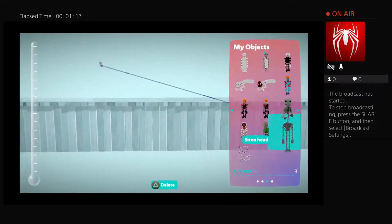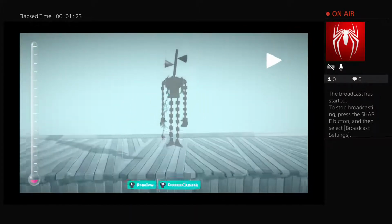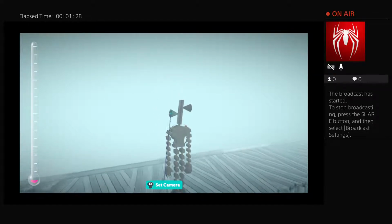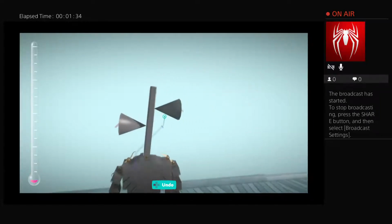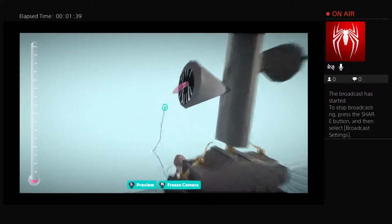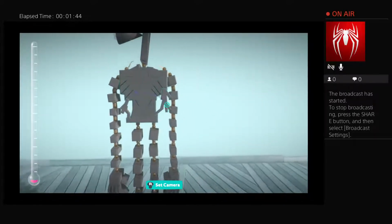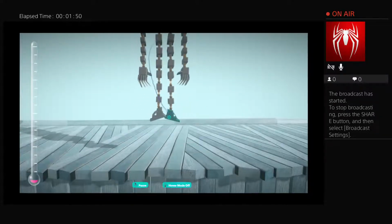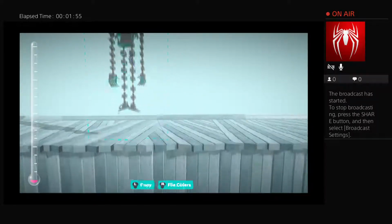So next is Siren Head. Now, I'm probably going to change Siren Head at some point, from the sirens on his head. The tongues kind of look weird, especially if you're looking at them from the front. But you can see from the side that it actually has the teeth and the tongue, and the little wires from his body. He's super tall too. His little fingers, his wires, and his feet. Yeah, we have Siren Head.